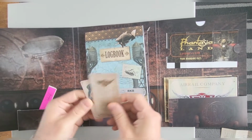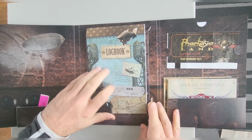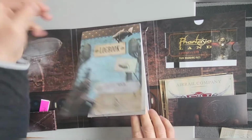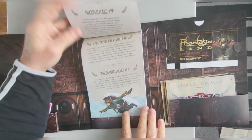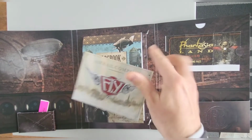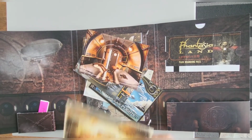Then you got your fast track for Fly. I didn't use them, so I still got them with me. And then you got the logbook. This is basically the directory of the hotel with all the information you want to know about check-in, Wi-Fi and all that. But it's also a notepad, which is amazingly branded, and you can actually take notes of your flying experience. And then you got some exclusive postcards, which are related to Fly, to Rockburg.